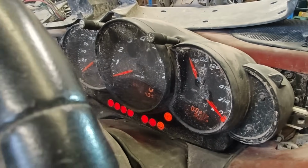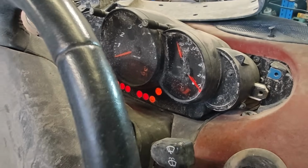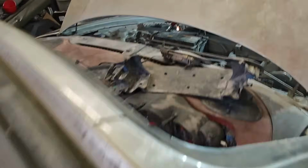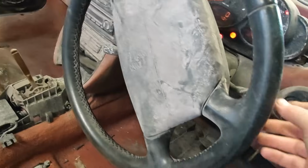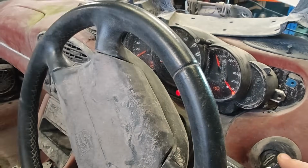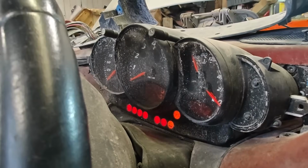Oh my god, I hear pumps. Something's pumping. Oh, the wipers are going. Well, the wipers work. How the hell do I turn those off? Alright, we've got check engine. Everything seems to be working. There's a couple weird noises coming from down there. It does have some fuel in it.